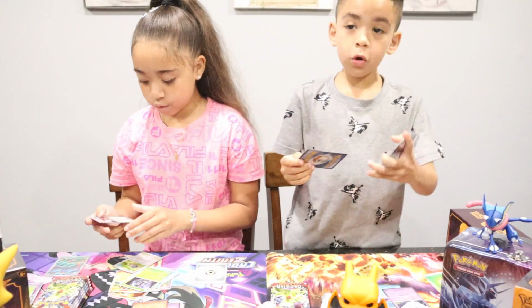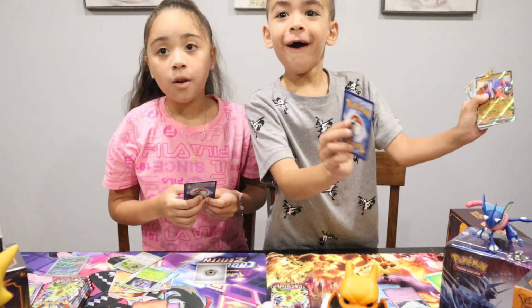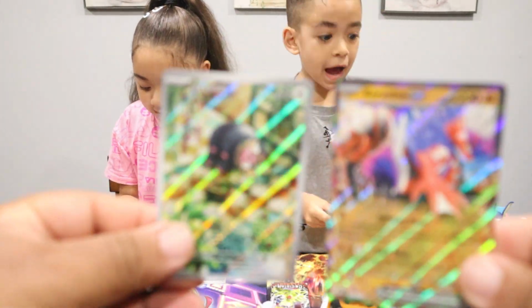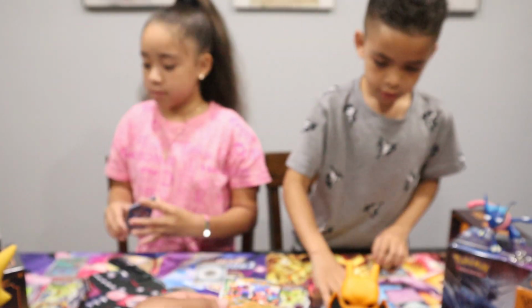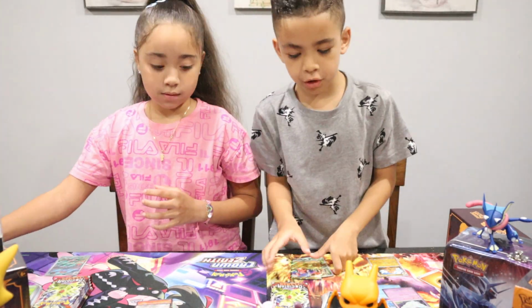Oh! This one. Guys, I got... Oh! I got two in a row! Remember, Matthew, it's Charizard, not the cool ones. Guys, I just pulled out two. And I got this. Okay. Guys, those are the brand new packs. They're good packs. But we want to get Charizard. We never got this.